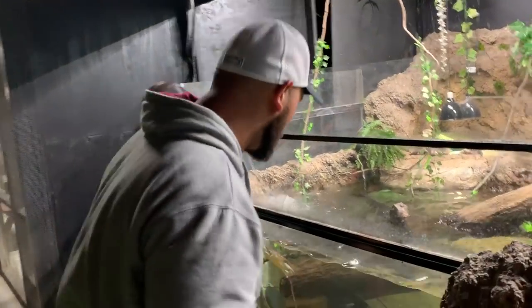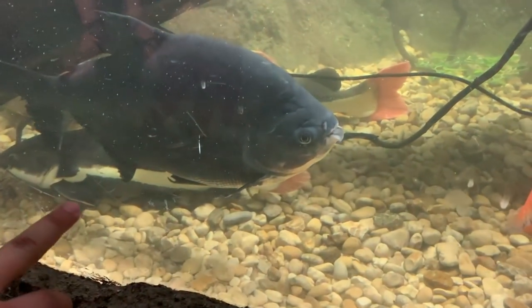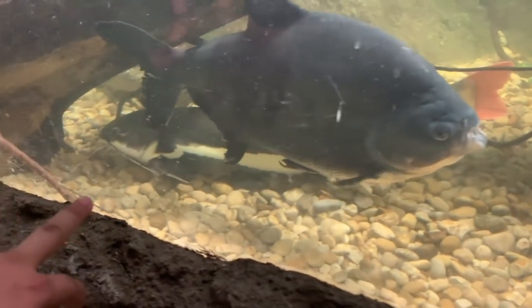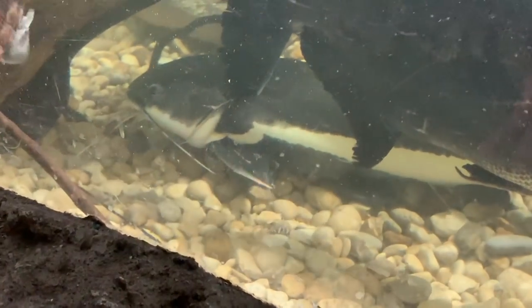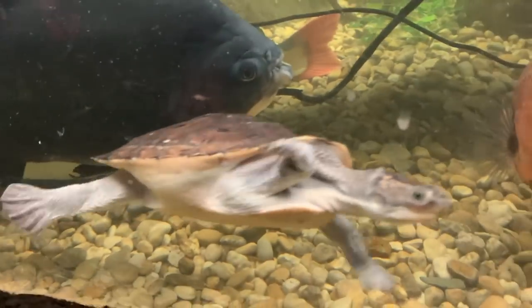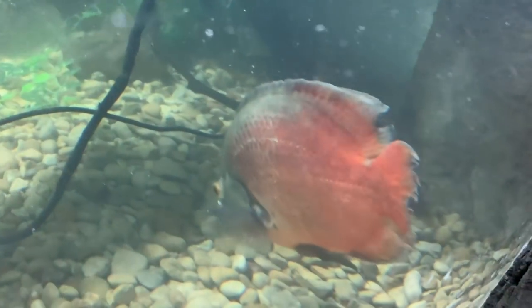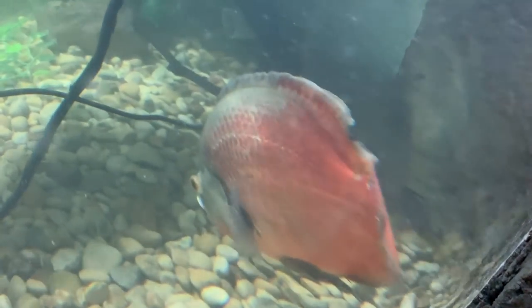Guys, come check this out. If you look right here, they have tahpus. Look at how big those tahpus are. And below them, they have red tails. Right below. Look at that. Whoa. Hey, little turtle having some fun. Cute. Look at that guy. And then we have a big, big Oscar. And if you look at his fins, that's exactly what goes down and gets munched by the foxes.